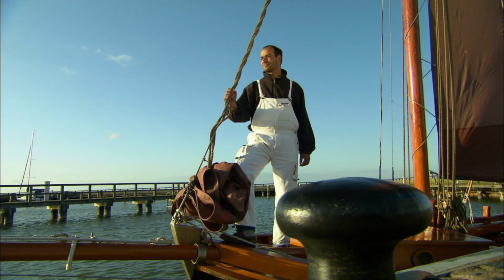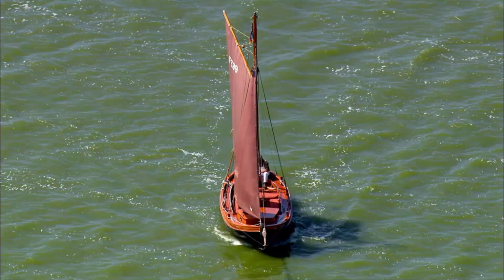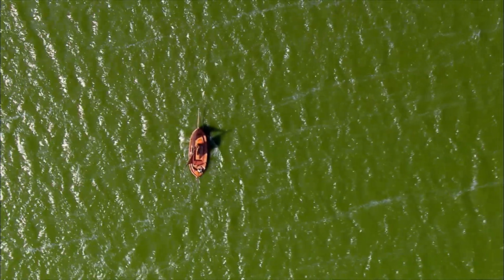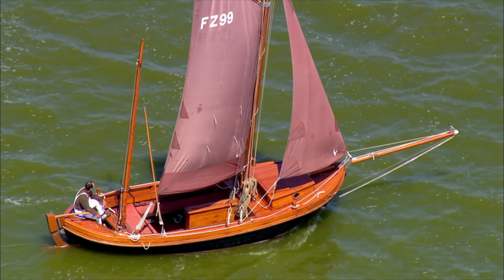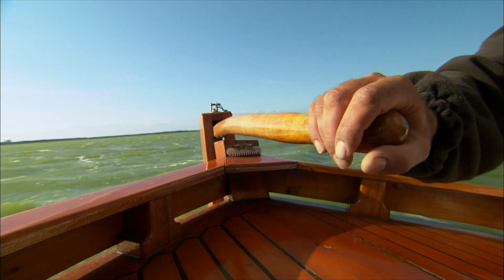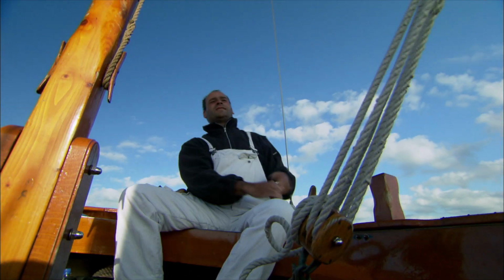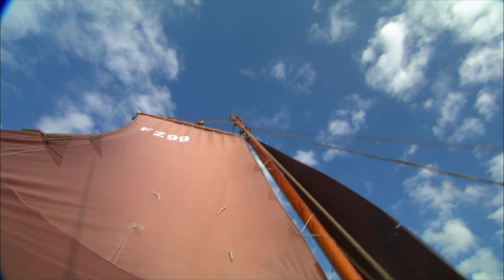These are old fishing boats that have been used to fish here for hundreds of years. Peter Zobel spends all his spare time sailing through the brackwater. After years of repairs, he has set his old-timers' sails again. 40 years ago, these boats were still used to catch flounders and codfish.